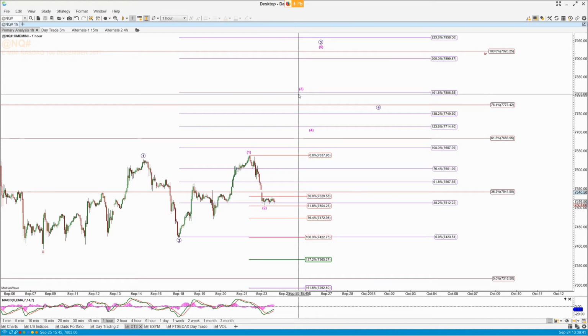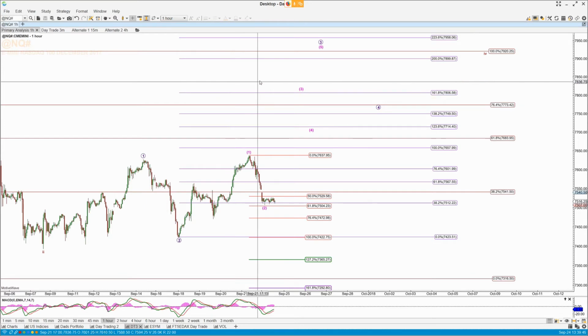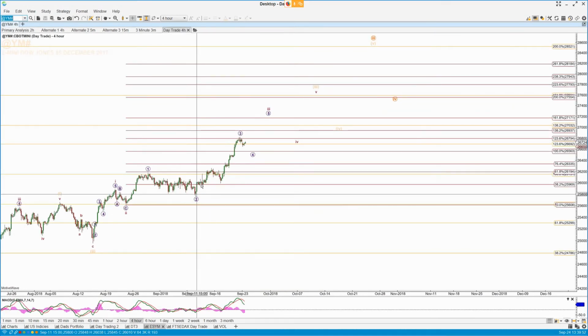I'm looking for a move up here, 78.06 next in the NQ, but keeping a close eye on this for any sort of early signs that this impulse is not going to play out as we're anticipating.